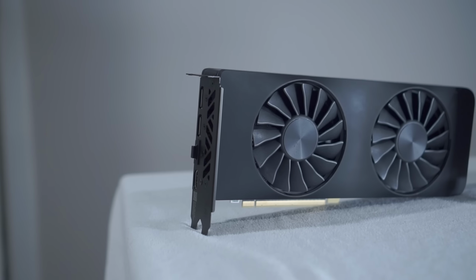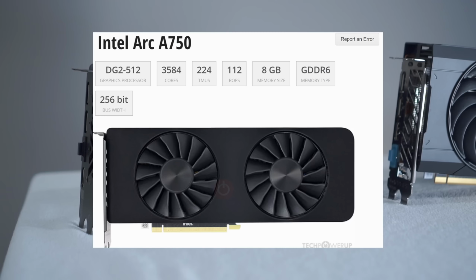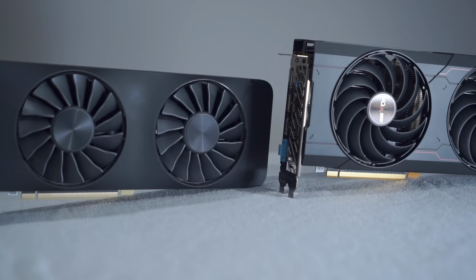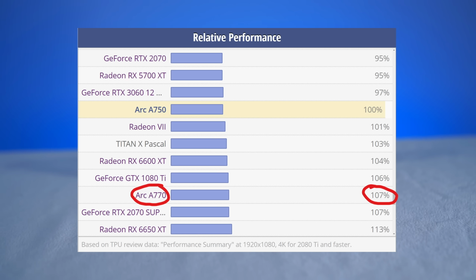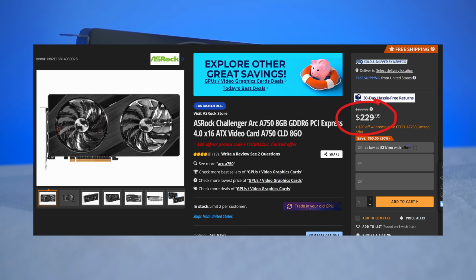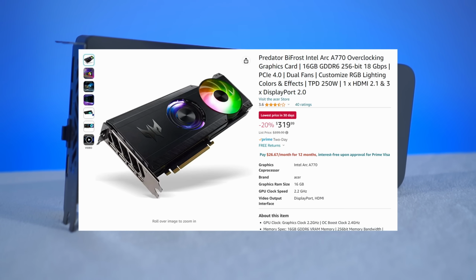Despite that though, when I reference Intel's GPUs for value, I'm actually talking about the ARC A750, not the 770 that I have here, because the ARC A750, according to Tech Power Up, is only about 7% behind the ARC A770, yet you can get this graphics card for $210 brand new compared to the A770 16GB at $320.